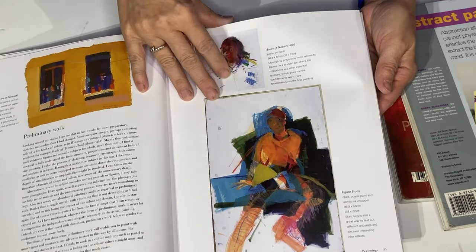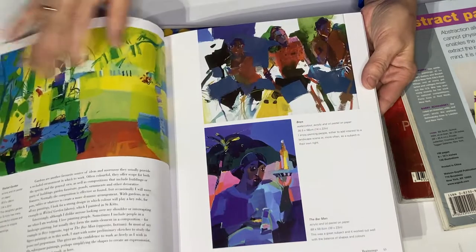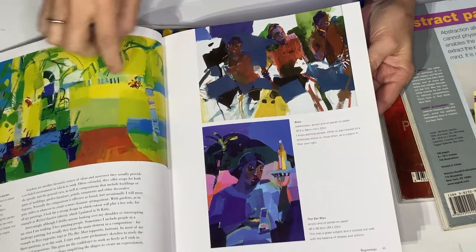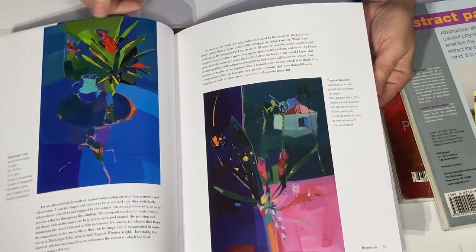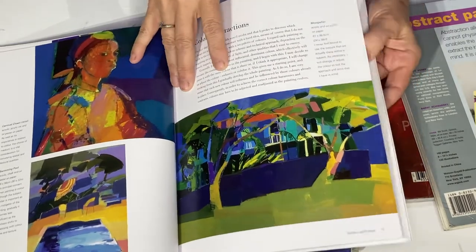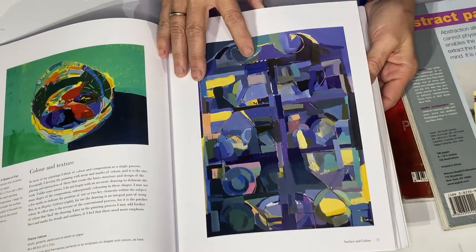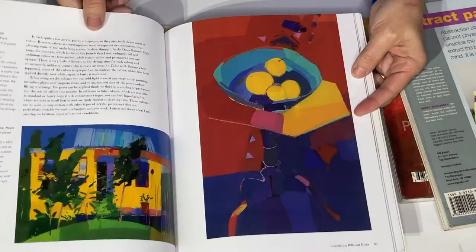Here, how to simplify a figure, simplifying landscape. Notice the color. It's very difficult to use bright colors like this and have the painting turn out, but she does a great job here of showing examples that you can follow along and try out yourself. Even figures, simplifying figures. Remember, your style is your own, and if some of these influence you, all the better.